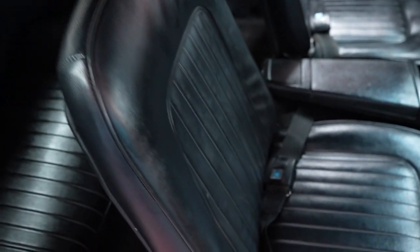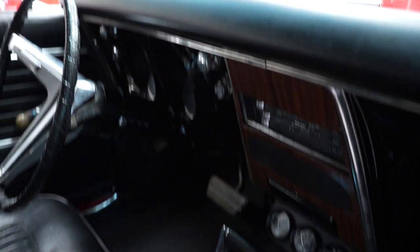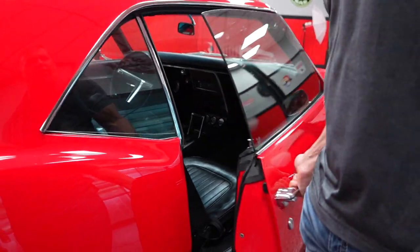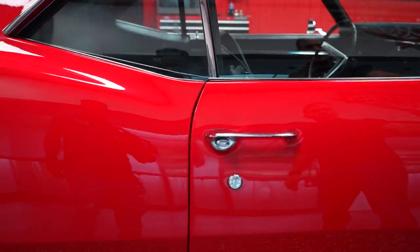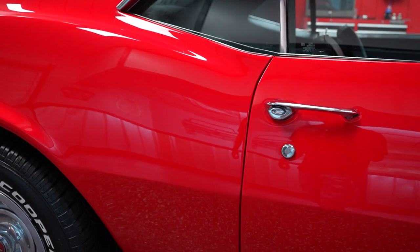The interior of this car is in real nice condition. The black vinyl, the black carpeting, the center console, the dash pad, the headliner, all in real, real nice shape. Very well cared for car, turnkey car, ready to go for you guys. And you already got a mirror mounted on the passenger side door, that's the same as the driver's side. They match one another.